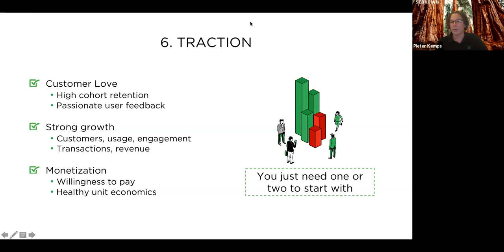And that's why it's important, what's here on the right, you just need one or two to start with. You don't expect to have customer love and crazy growth and monetization. The way an investor talks about that is, we would need something to hang our hat on. We need one spike where we can say, hey, there's something special here. And that could take different forms, right? But talking about that is most likely the most important part of your deck, right?